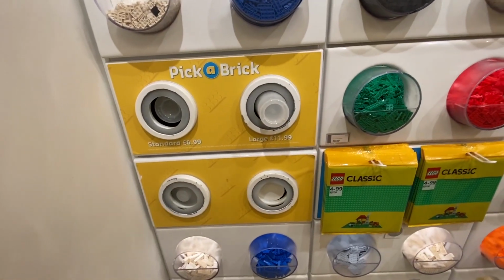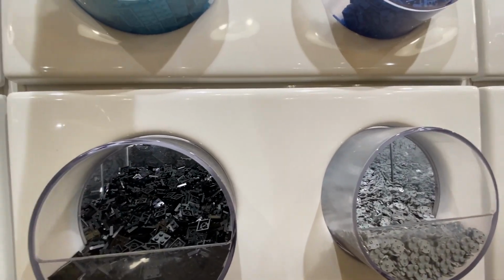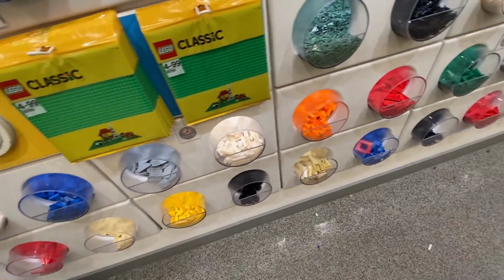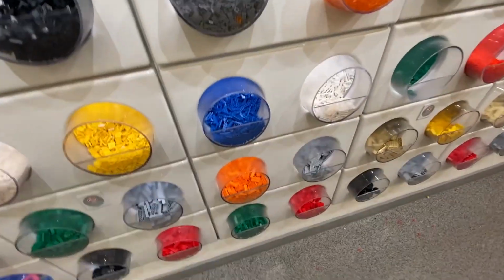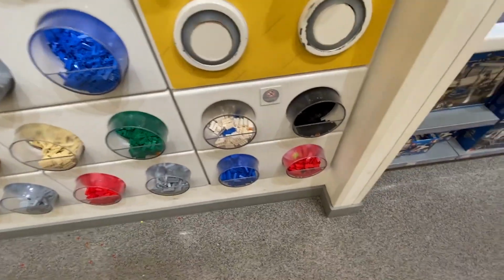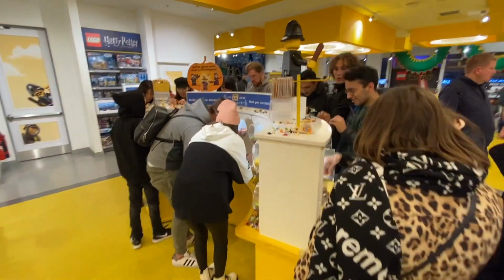Pick a brick wall. Do you have any good pieces on the pick-a-brick? Well, jumper plates. Oh, come on, bro. Not for the tall people, the high ones. Pick-a-brick. Interesting pieces actually mixed in. Nah, nothing's screaming out to me. Come on, that might be cool. That purple's a rarer color. I don't know. Sorry, it's some fun.